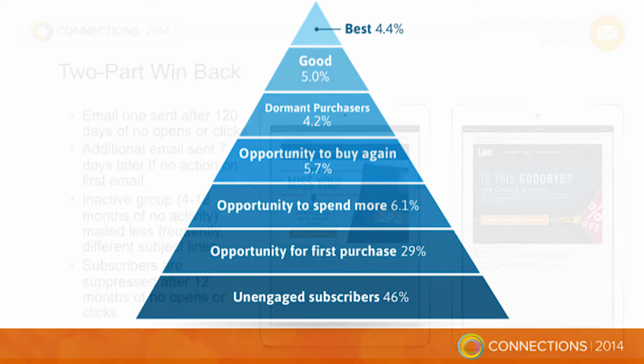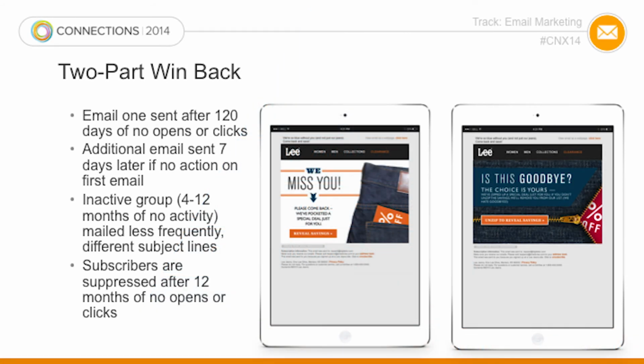So we do have a two-part win-back campaign that we send. If you have not opened or clicked on any emails in 120 days, you get the first email. And if you don't open or click on that campaign, we send you another win-back email 7 days later. If you don't take any action on either of those, we move you to what we call an inactive group. So if you are unengaged between 4 months and 12 months, we just mail you less frequently, or maybe with some different offers and strategy to try to get you to re-engage.